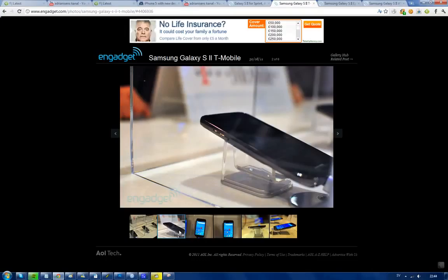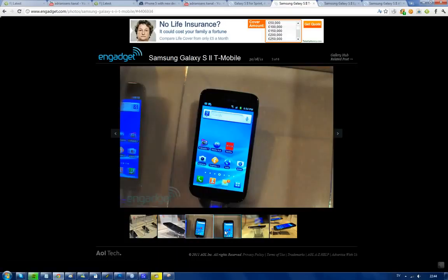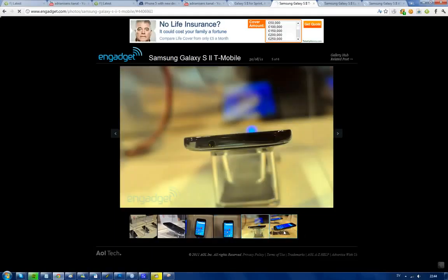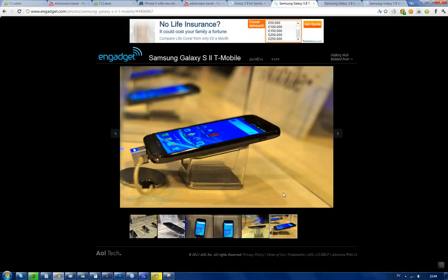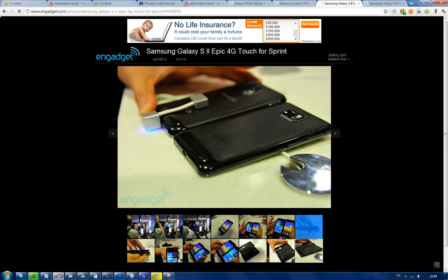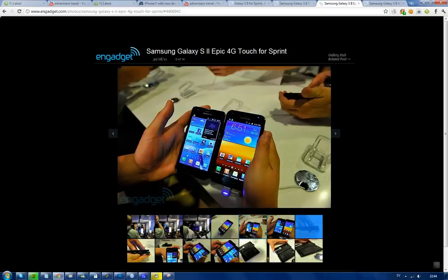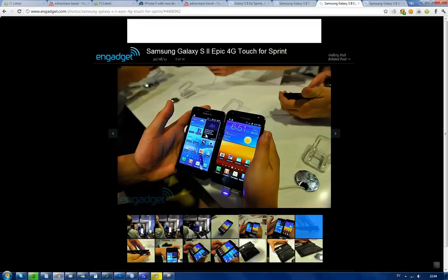I'm not sure if you get 4G with the T-Mobile version, but I do know that you get that with the Sprint version. Here you can see the T-Mobile version, and they locked it up in a box, so that kind of sucked. But here we can see the Sprint version, and there we can see a comparison with the AT&T version. As you can see, it is a little thinner or a little smaller.